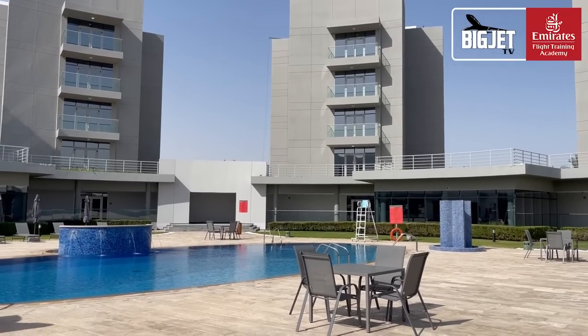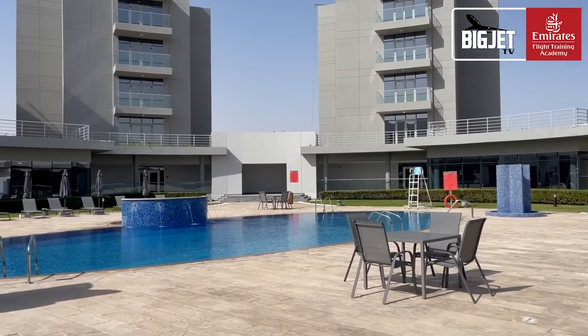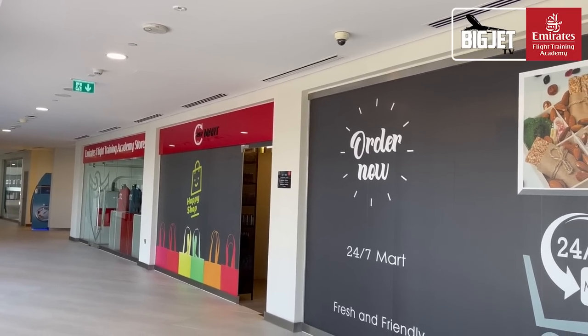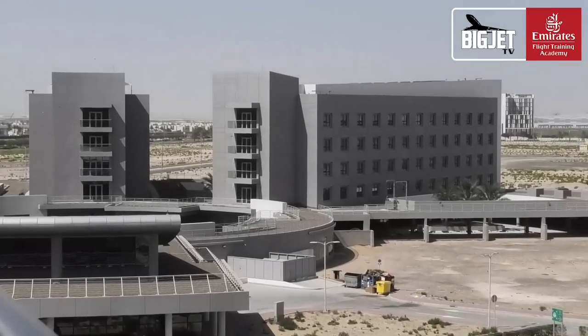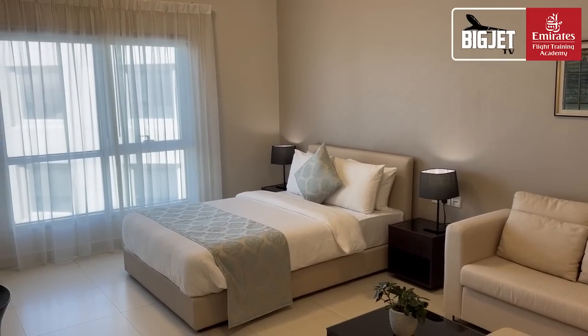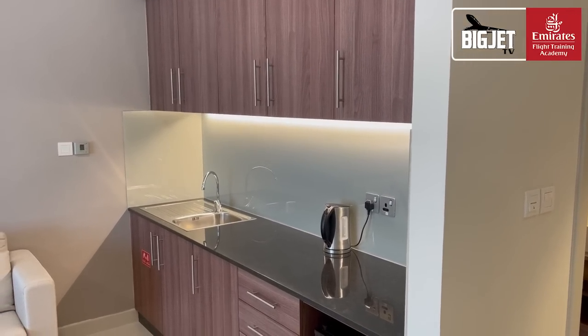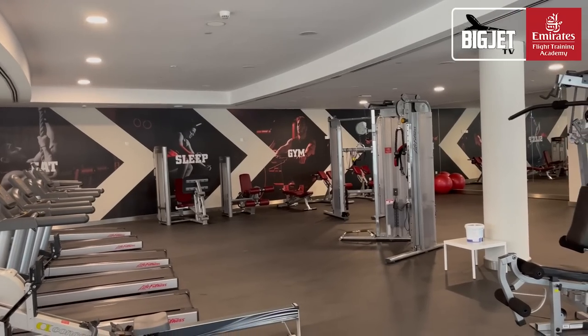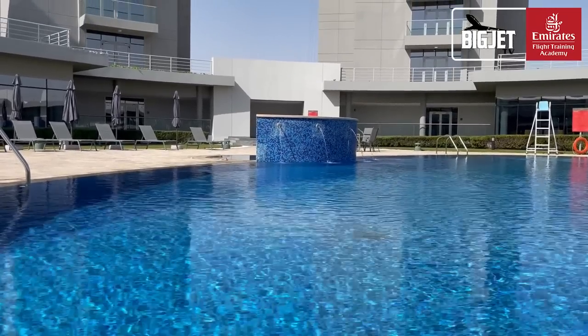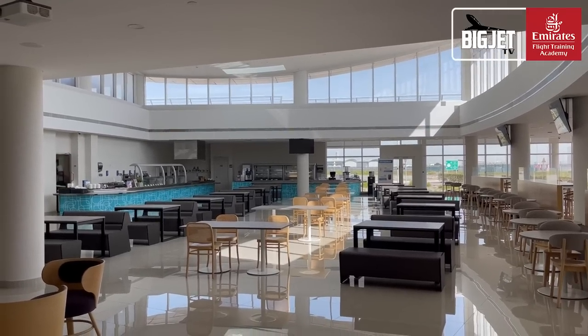And then if you go to the other side, where you can see the four buildings, is the accommodation for the students. Each building can take 104 students, 104 studios in each building, so a total of 416 studios we have. And then underneath that we have the gym, boxing, the swimming pool, the jacuzzi, and then the restaurant. And then we come toward the academy, which I'm gonna show you the flight simulators.